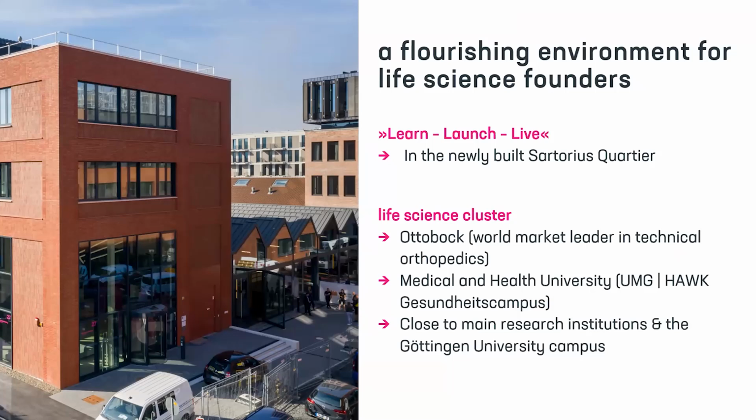We have as a second part of the motto here in the quarter: launch. That is our focus, that we help launch companies. And then live. So there are apartments here, there's a hotel, there are bars and cafes, so really some good vibe, if you like, quality of life in the quarter. And there's also quite a life science cluster. You can even see that in the color. Every building that has red bricks is more or less a life science focus.